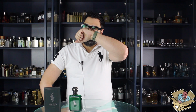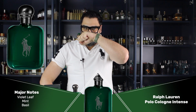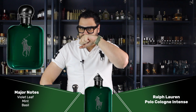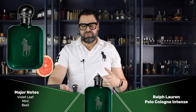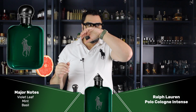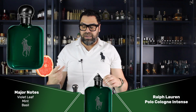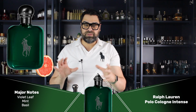So yeah, the opening of this is fresh, aromatic green. You can feel those herbs right away. Very green. So the grapefruit here, I don't know if I remember smelling that back in the day, but it gives it an uplifting air. Actually very well done, but it's not a main player. It really is all about that.